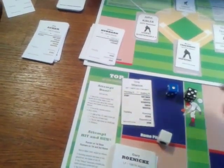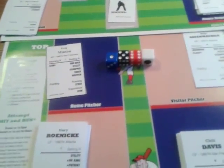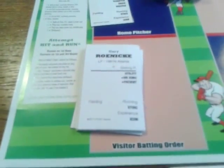1-5-6, and I don't know why they called him the Moon Man. I just know they did. I'll probably Google it and find out. But right now we're just playing the game. 1-5-6 is blank for the pitcher. Is the batter a whiffer? Gary Renicky is not a whiffer.